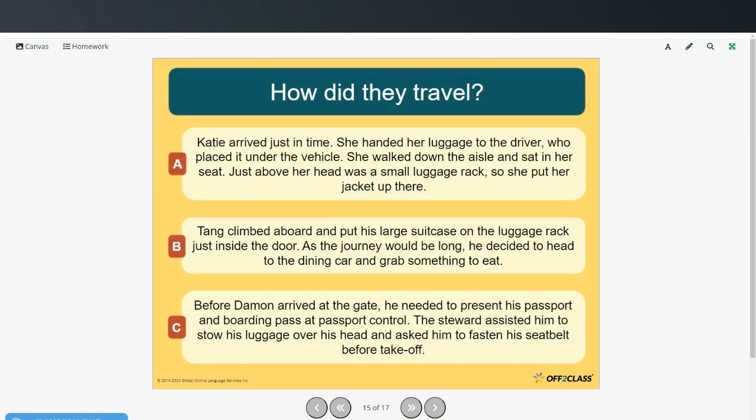All right, so now we'll answer the question, how did each of these people travel? So Katie arrived just in time. She handed her luggage to the driver, who placed it under the vehicle. She walked down the aisle and sat in her seat. Just above her head was a small luggage rack, so she put her jacket up there. Well, this could either be a plane, it could also be a train, or a bus. Probably because it says driver, it's probably a bus, I would say.